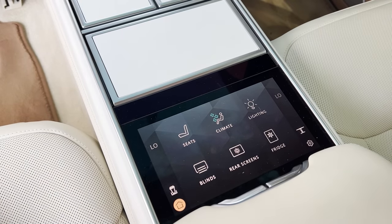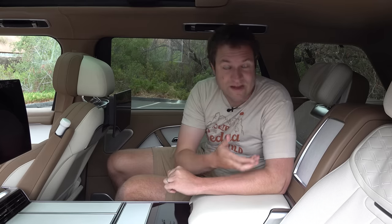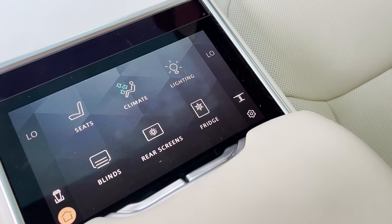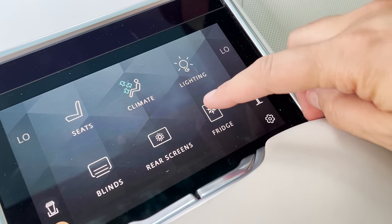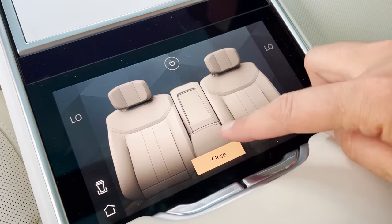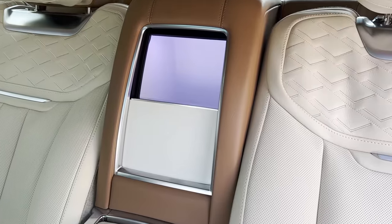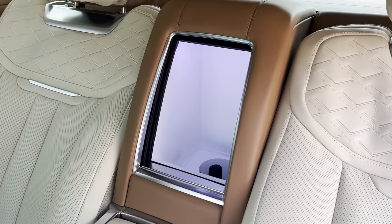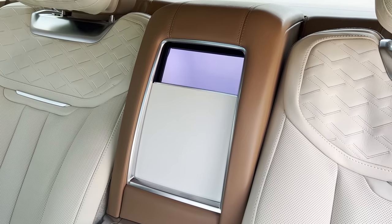No luxurious rear compartment would be complete without a refrigerator, and there's one located in between the two seats. You can see this big piece here, that's the refrigerator, but how do you access it? Well, instead of a traditional handle, once again, go into this center screen, press the fridge app, and then you go in and tap the open icon, and then the refrigerator door automatically opens up, again, electronically, so you don't have to do anything like pull on it, you just do it all with your screen.